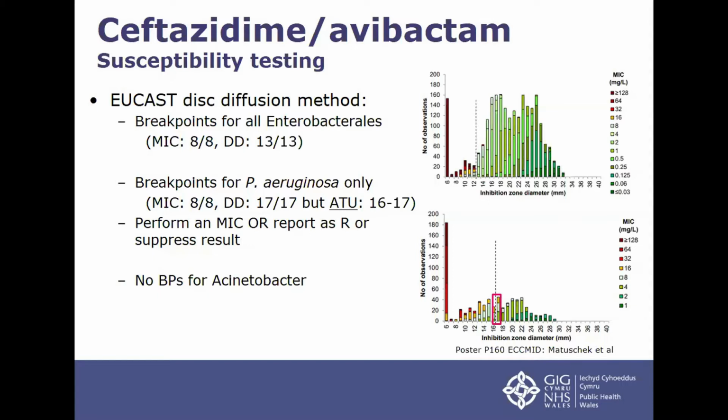The dotted line here is the zone diameter breakpoint, and you can see that roughly all of the isolates colored green are to the right, i.e. give you big or larger zone diameters, and all of the orange and red are below the line, which means that this is a pretty good test for splitting out those isolates that are susceptible and those that are resistant. There's a little bit of crossover, but quite often you never get these perfect.